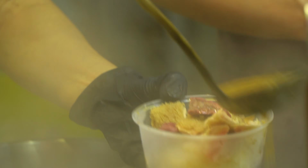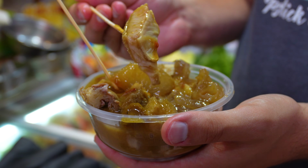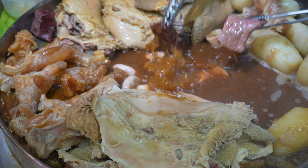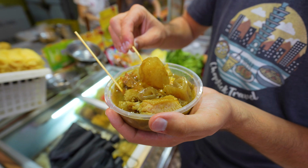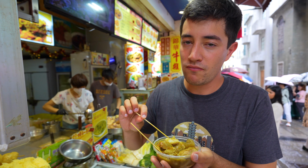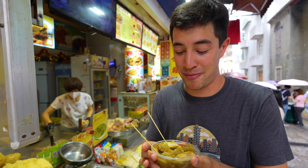It's almost like a Japanese curry tasting. That one, definitely a little bit of a gamey flavor. You can definitely smell those intestines coming from that bubbling cauldron. Let's try one of these pieces of radish as well. And yeah, it's definitely got a kick of spice too. Oh, it's really good. Oh man, that piece is awesome. It just completely melts in your mouth.